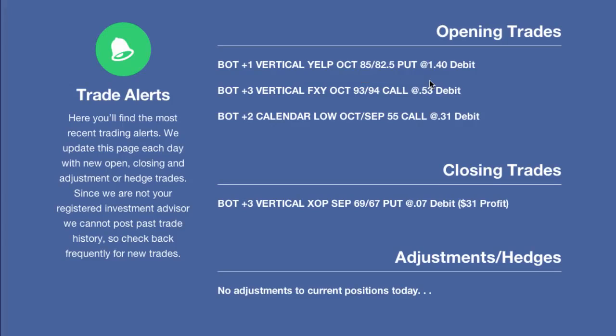But as far as logistics go, we went in and entered the 85, 82.5 debit put spread for Yelp. That means that we bought the 85 puts, sold the 82.5 puts against those 85s to help finance that purchase, and paid a debit of 140.